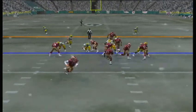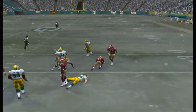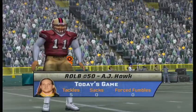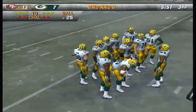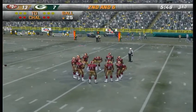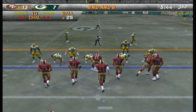Little misdirection. This one will be spotted at the 25. He makes his 5th stop of the game on that play. Gain of 4. Second and 6. Ball on the 25-yard line.